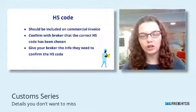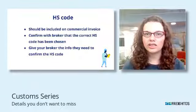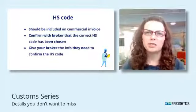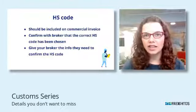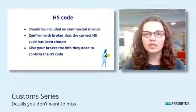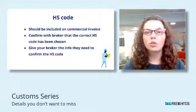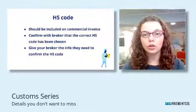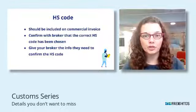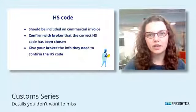If you misclassify your goods numerous times, you're going to start to owe penalties on that. Classifying goods can actually be pretty complicated, depending on what it's made out of, how many different types of parts it has. In a lot of cases, you're going to want to consult with an expert about that. So in most cases, your supplier will include the HS code on your commercial invoice, but you also want to get confirmation from your broker that your goods have been classified correctly. On that note, it's also very important to provide all of the details of your goods to your broker so that they can confirm the HS code.